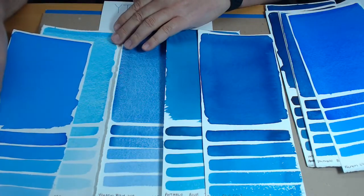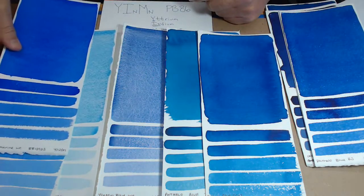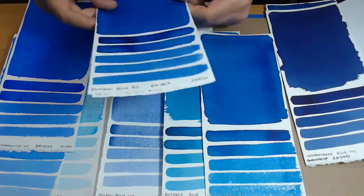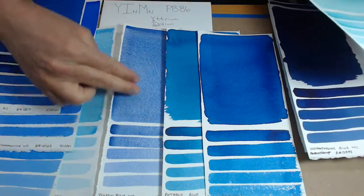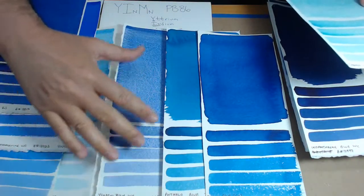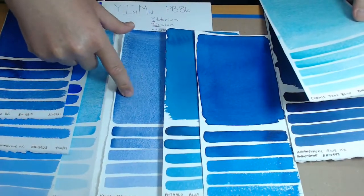This is the cobalt blue. This is the French ultramarine. This is the phthalo blue red shade. So this is more of a blue violet, and this new color would be a blue violet. It's super expensive, about $471 a pound.